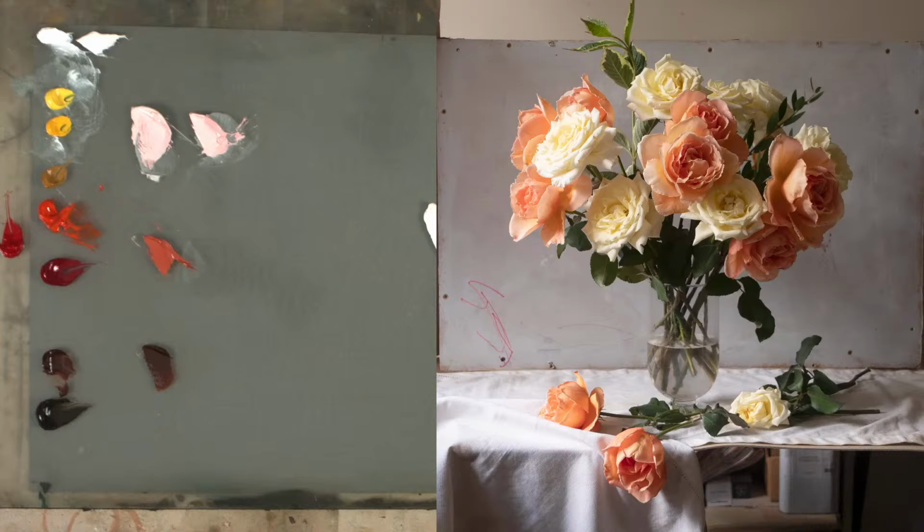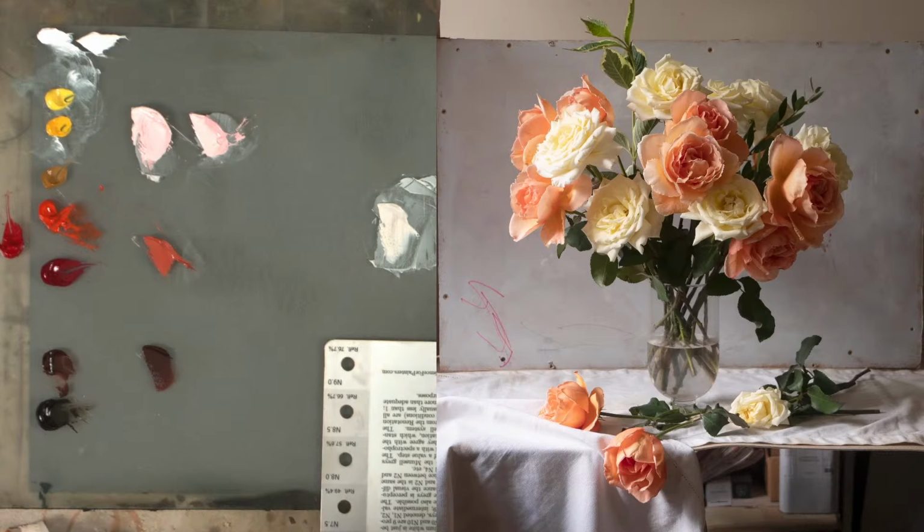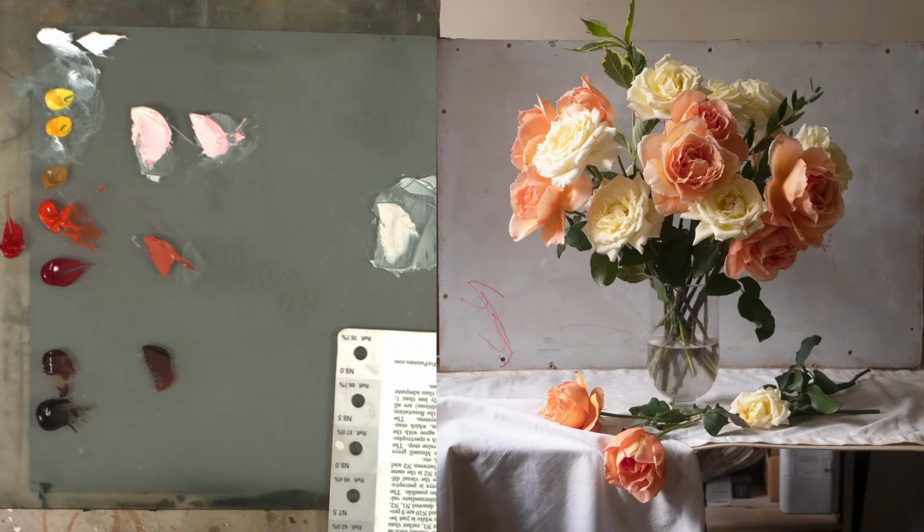for those roses. So say if I decide that the lights of my orange roses are going to be about a value 8, it's pretty much what I've got here. It's slightly higher because I stuck all my mixes together. So I'm going to mix, this is raw umber and white. Slightly high at the moment.